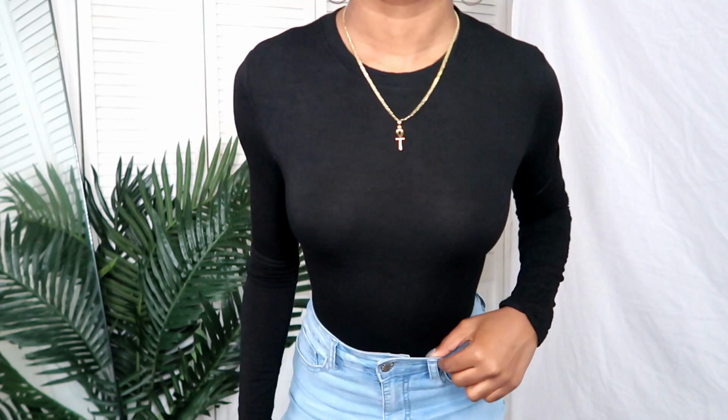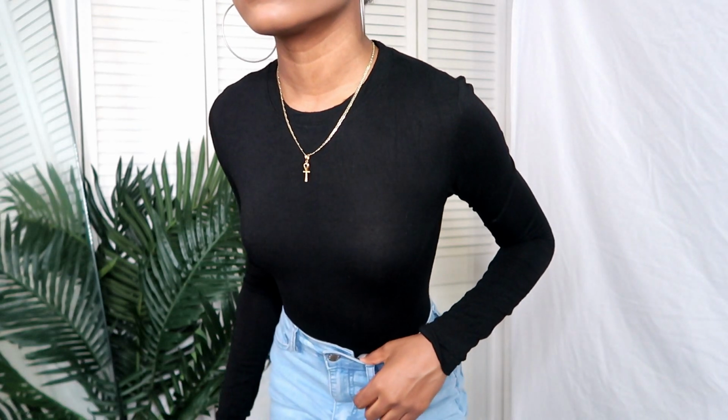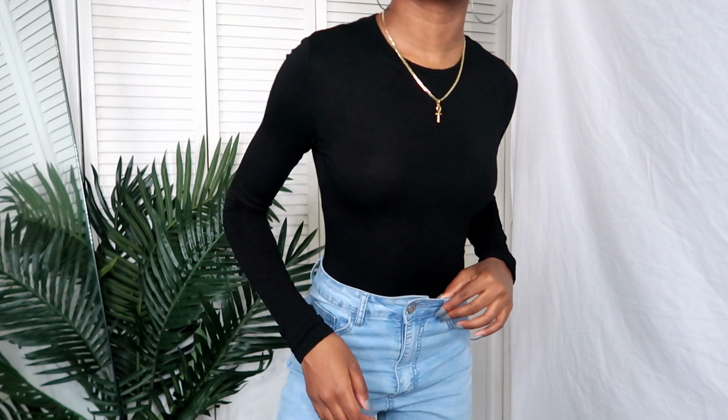You know me, you know I am in love with long sleeve bodysuits. I love the way it accentuates my shoulders, my back, my waist. A solid black top never goes wrong with any outfit, tight and fitted and sophisticated.